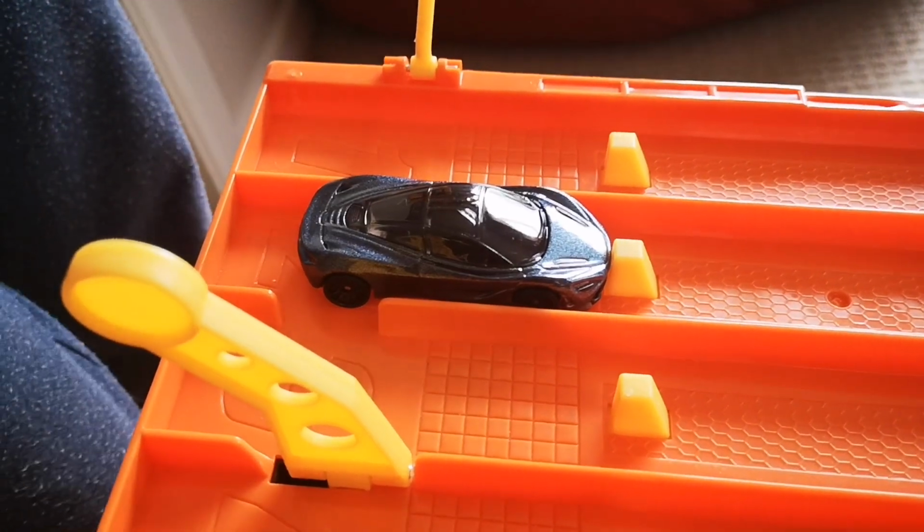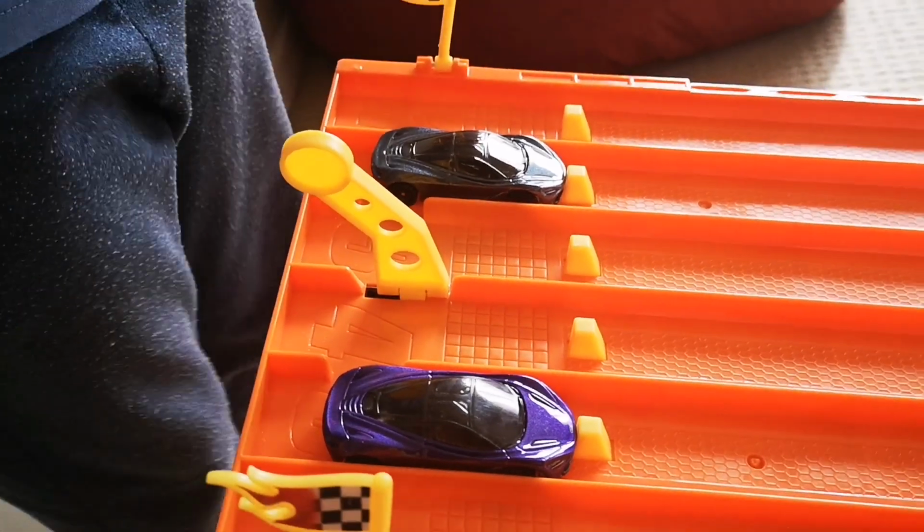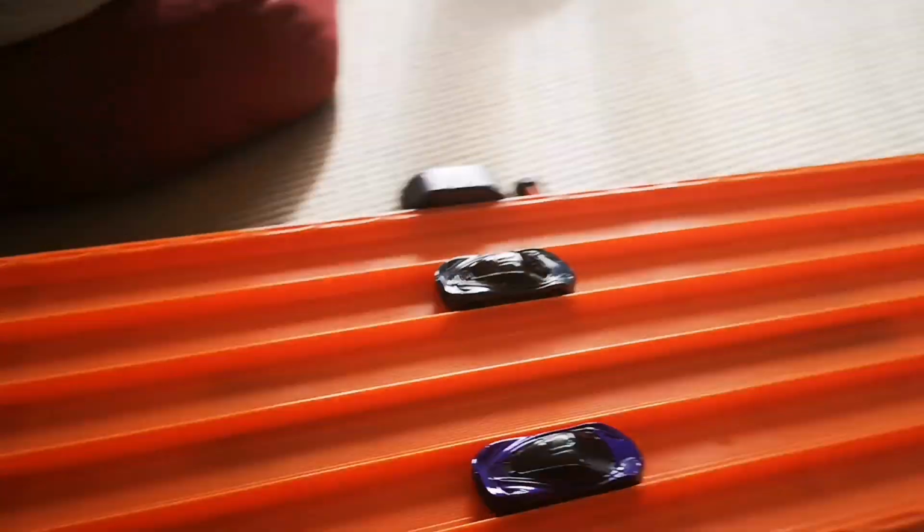The first race. Here we go, guys. We are on race two, and we've swapped the lane. So, yep, race is ready. On your marks, get set, and go. 2020 wins the race again.